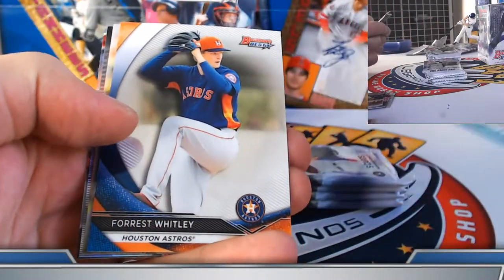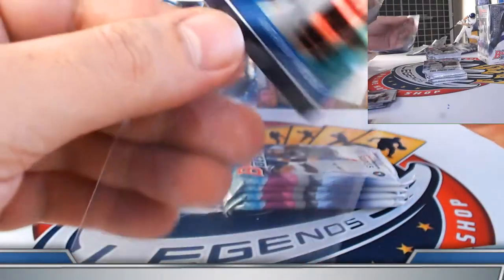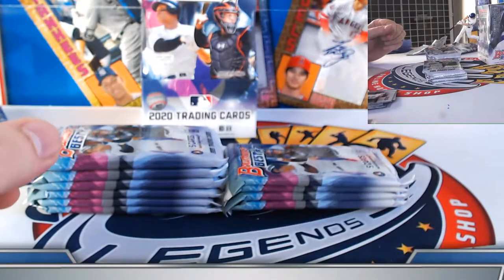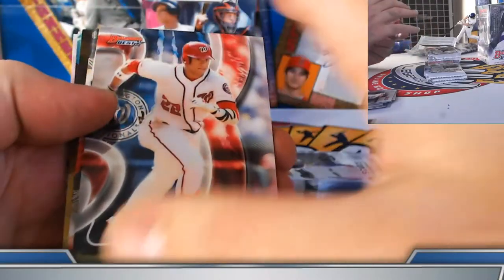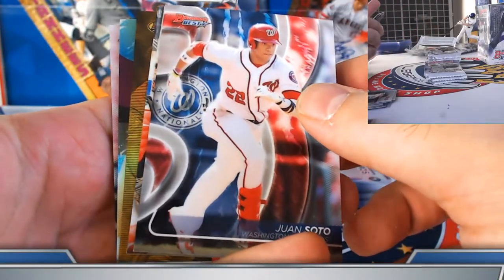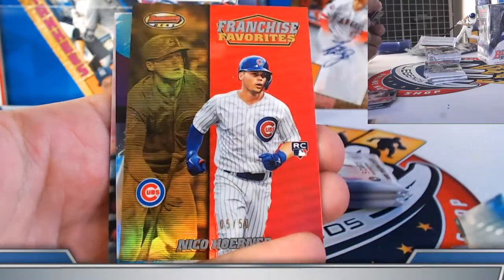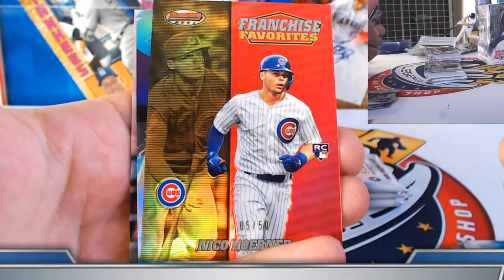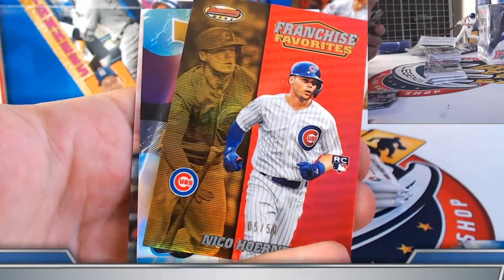Pache on the die cut. Nolan Gorman, Anthony Rizzo, Justin, hoping for some more Carmen. Got a good run on him here today, so certainly see if we can keep adding to it. Albeit, I think we were basing refractor autos today. A nice atomic yesterday. Here we go. Franchise favorite, gold. No, I think I see the Nico. Yeah, there we go. Nice parallel there. Franchise favorites, gold refractor rookie, 5 out of 50, Nico Horner. Oh, here we go. Fill it in the color. Gold.